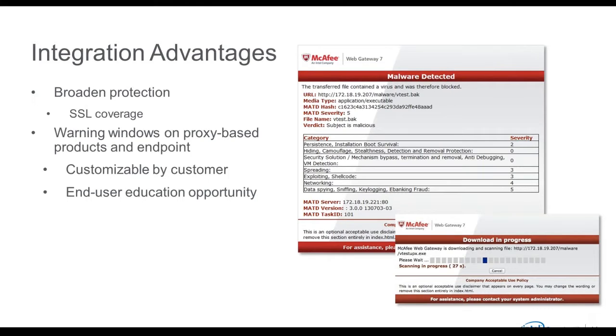Then the screen behind it, you can see a very customizable block page. Now, most of your users would not need this level of detail in their block page, but some of your users might, depending on what area of the organization. But just to show how customizable this information is, this is actually pulling in information from the Advanced Threat Defense report and displaying it to the user. This is some of the same information you're going to see on that report, but now you can share it with your end user for education. This could simply be down to, it was malware, or this level of detail for certain users within your organization.